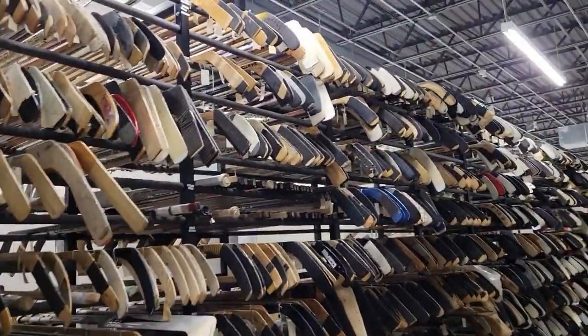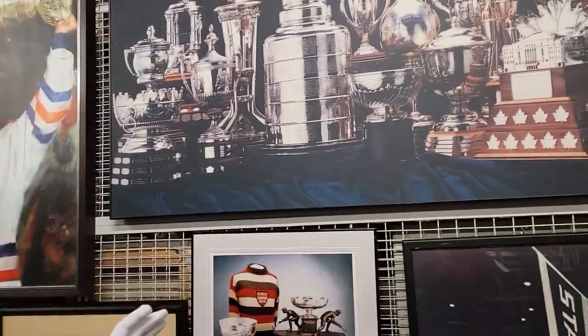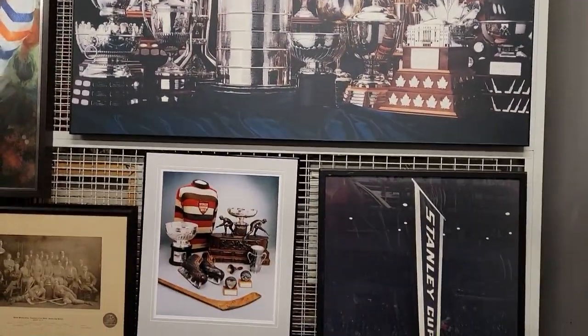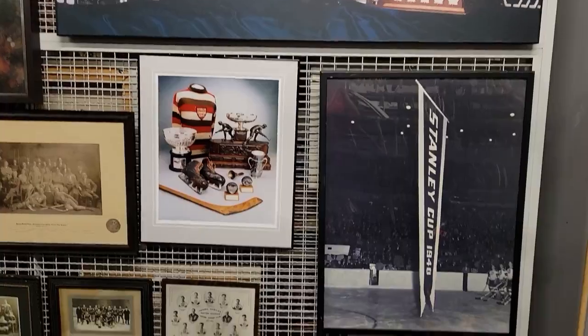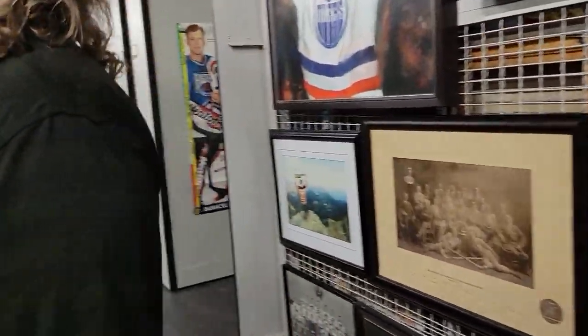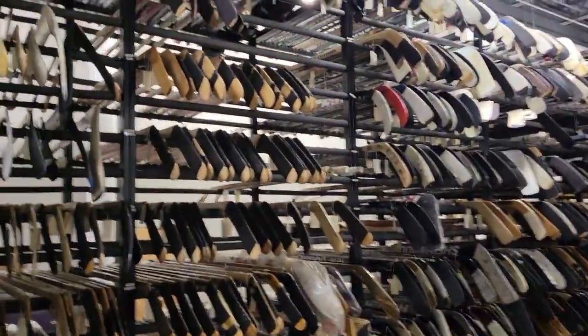All right, see, this is what we're talking about. This is why this area is just so crazy, for all the right reasons. Wow. That's just a few sticks. Just a few sticks.